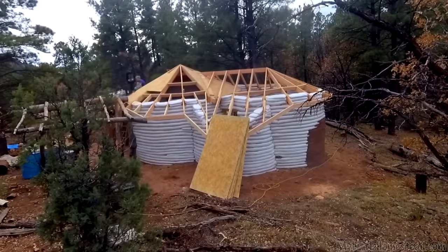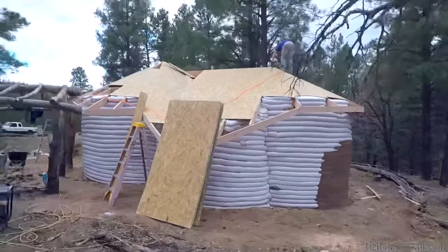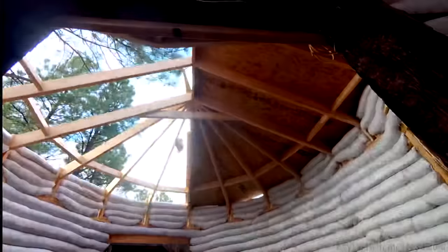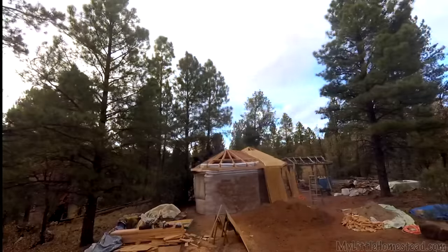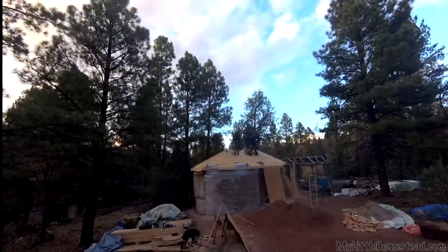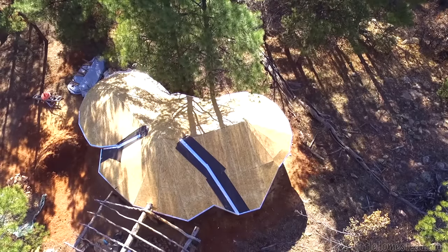Working up there for several days and we were starting to get really exhausted and tired. We ended up getting the fascia on and the sheeting, and we also got the rain drip on and some flashing.